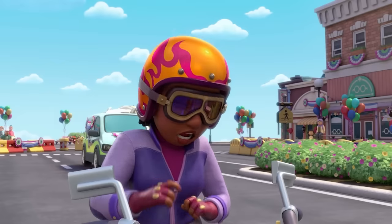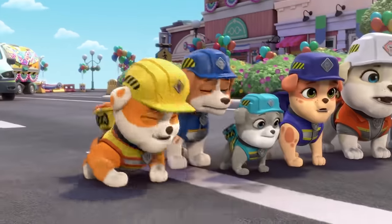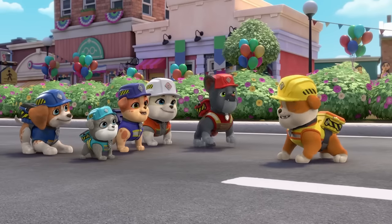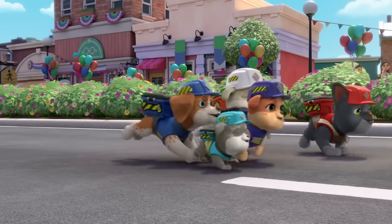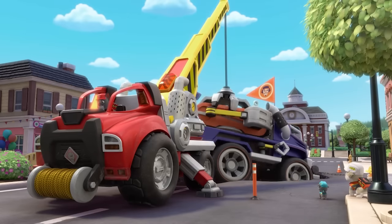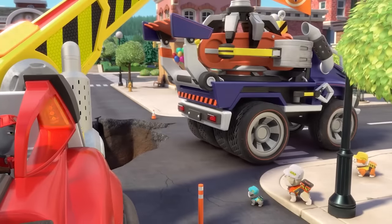Oh no! A giant sinkhole! Everybody back up! Come on, family. Let's make this area safe. Grab it, lift it, move it! Nice work, Charger!